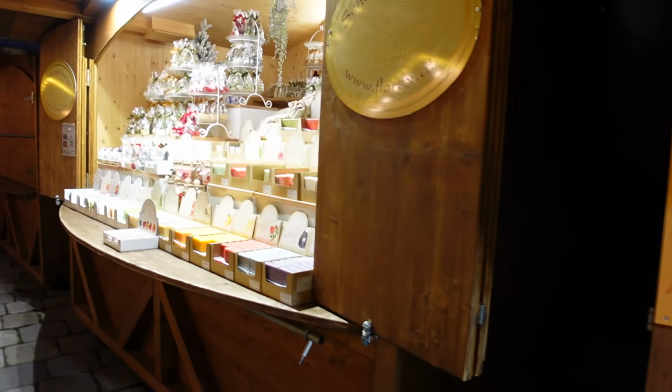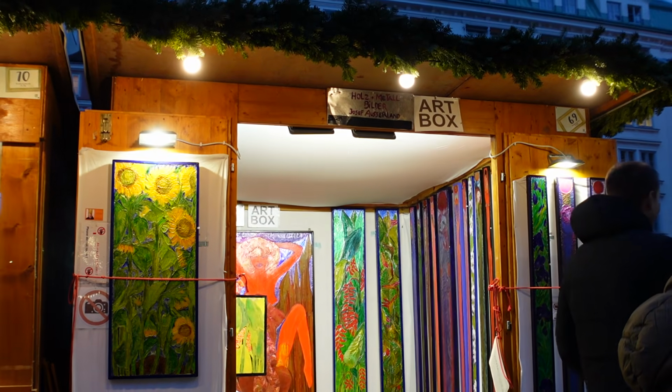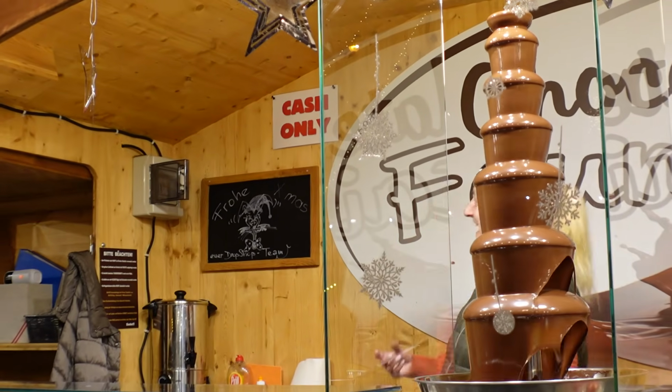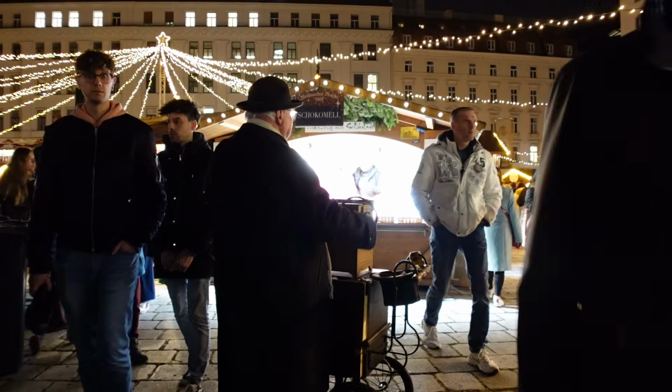So there's pretty much 2 sections to this market. There's like the crafty area with loads of gifts. There's a lot of like glassware, paintings, candles made of beeswax and beautiful little trinkets that you can buy as gifts. And then the other section where we just were to get our glühwein is more food, and like you get all the chocolates and the sweets. But as Danny said earlier, this one's a lot more quieter, which is really, really nice to break us into it, because we are going to be visiting a few more. And this one's a nice little kind of family vibe one.